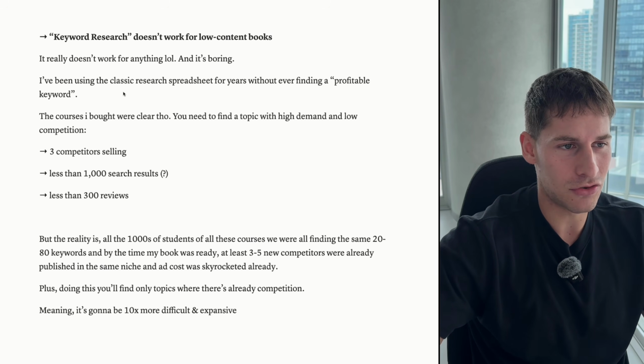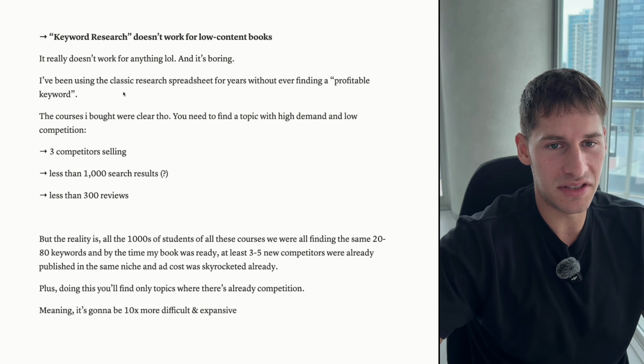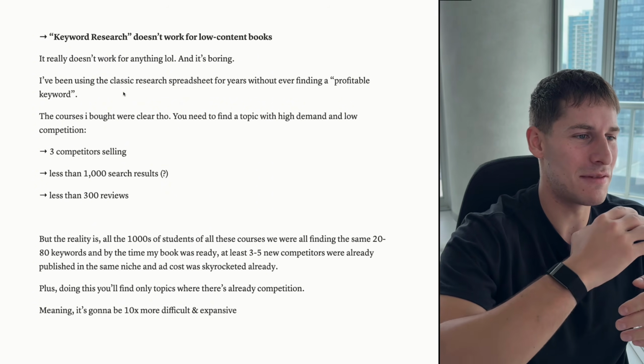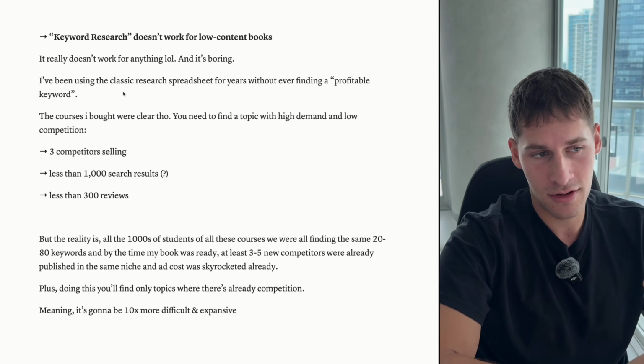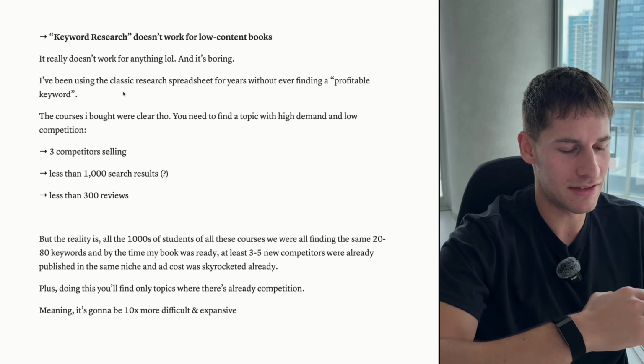I was using this actually, guys. The course I bought initially, and all the courses I bought throughout the years from the gurus, they all have the same thing to do, the same strategy to find a profitable topic, which is called keyword research. And it consists of browsing Amazon for hours and hours, writing down topics that are in high demand, supposedly, and low competition, okay, looking for them at least.